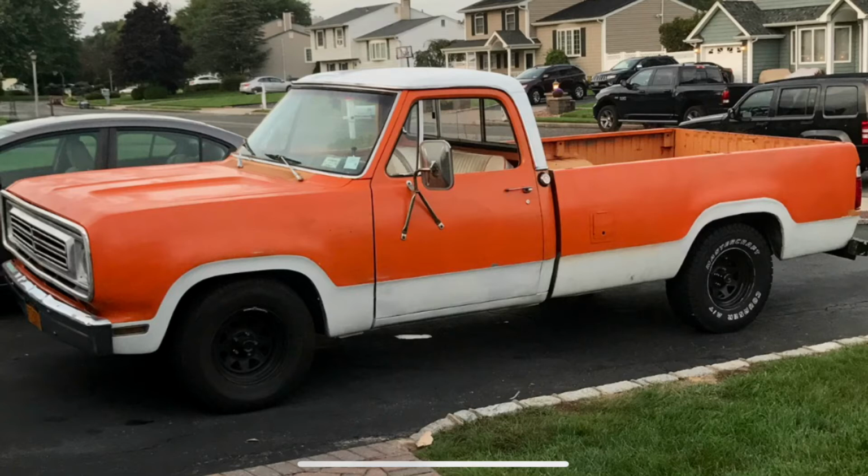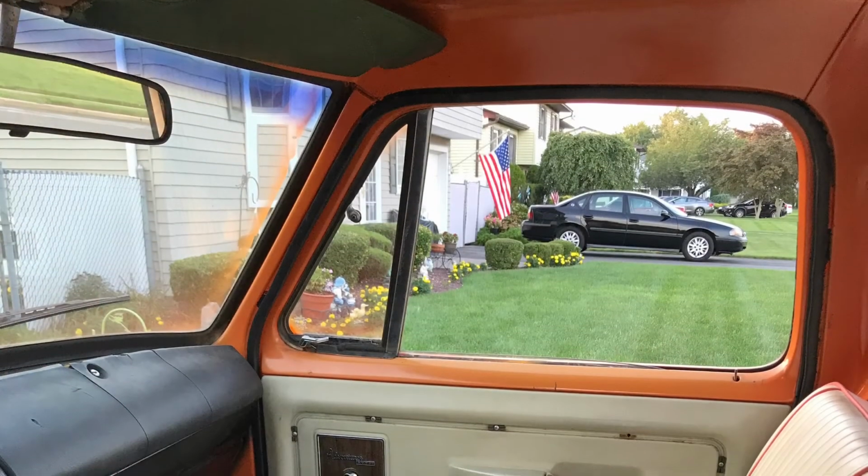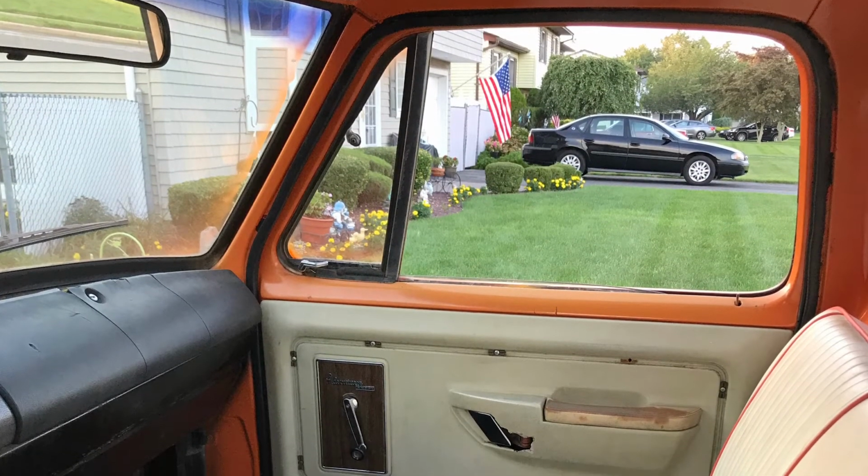So the guy Jason that I met, he also has the D100, if not it's a 200, and his is an all-white truck, and he was nice enough to give me his door skins and panels, and it matches my bench seat, which is a white bench seat with orange stitching, I guess.